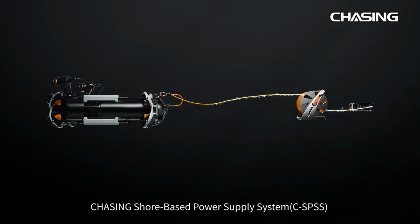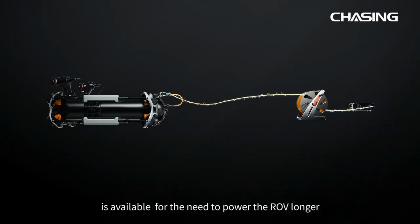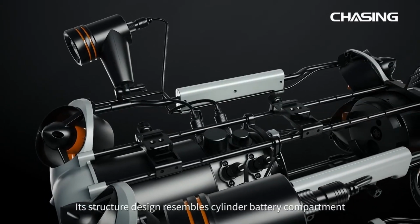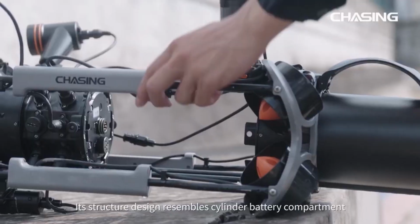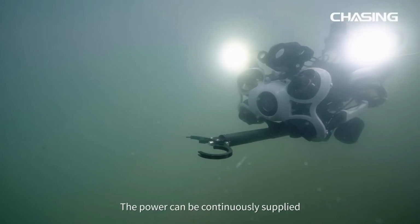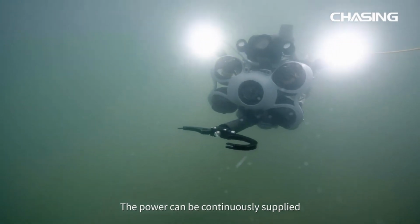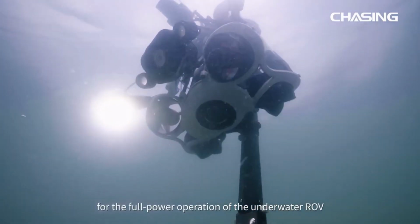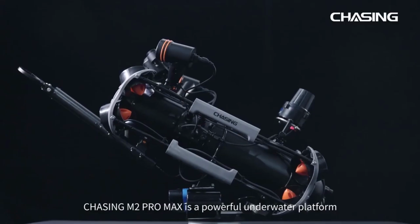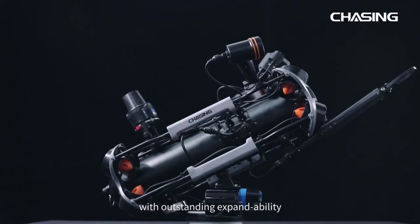Chasing shore-based power supply system is available for the need to power the ROV longer. It features an increased output power of 1500 watts. Its structure design resembles a cylinder battery compartment so that it can be easily assembled and put into use. The power can be continuously supplied for the full power operation of the underwater ROV. Chasing Pro Max is a powerful underwater platform with outstanding expandability.